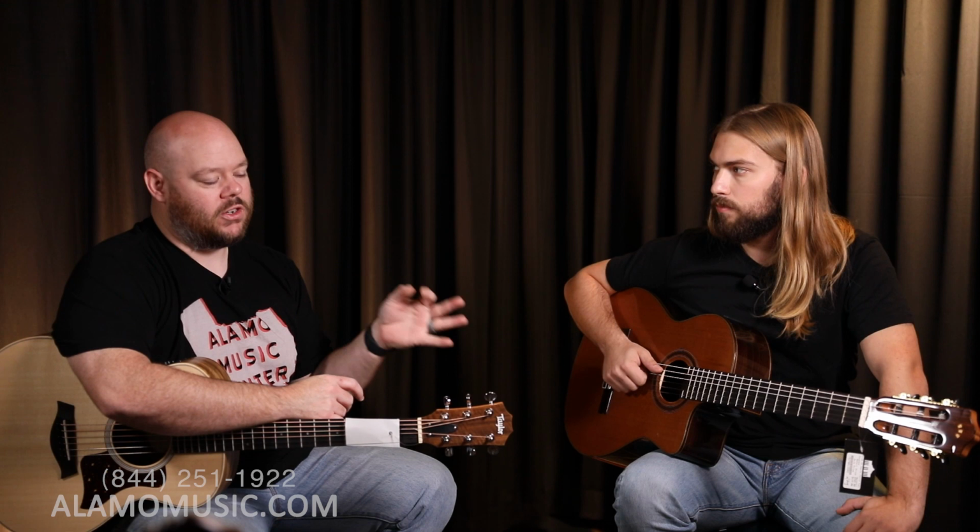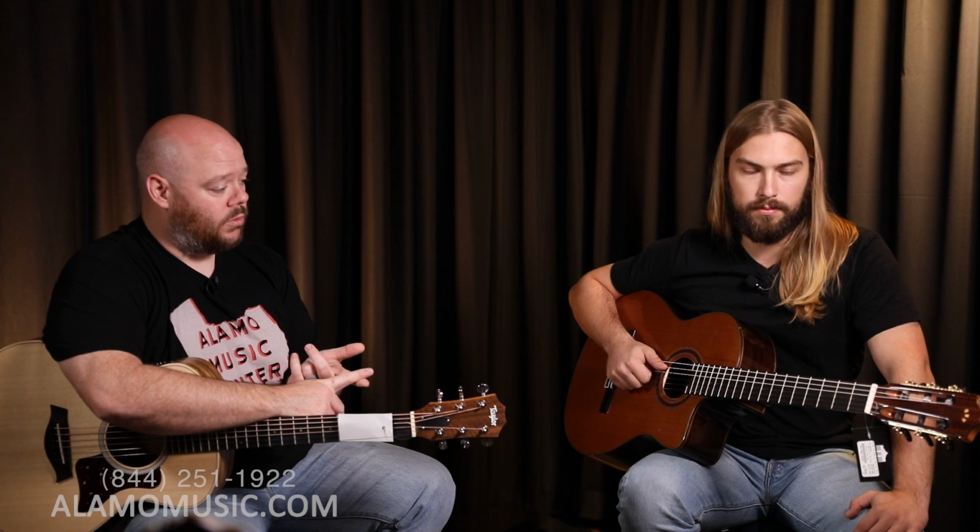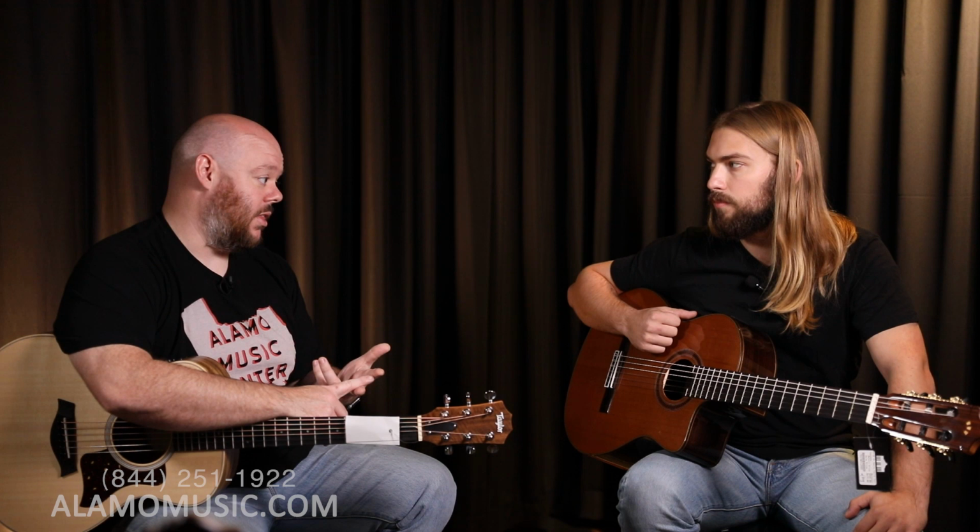But I do like some of the features that their cutaway models have in particular. So it's a nylon string guitar with a truss rod, which is not normal, so you can adjust the action on it, which I think is great. Their cutaway models have a different neck. It's a little thinner. And the electronics on here are fantastic.